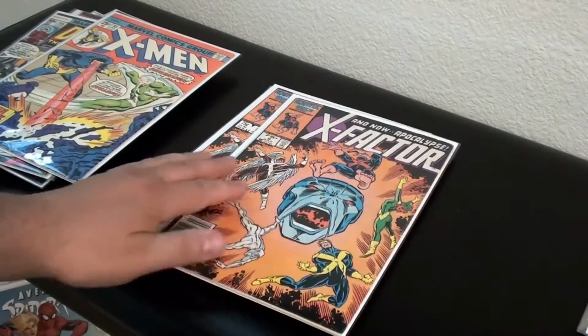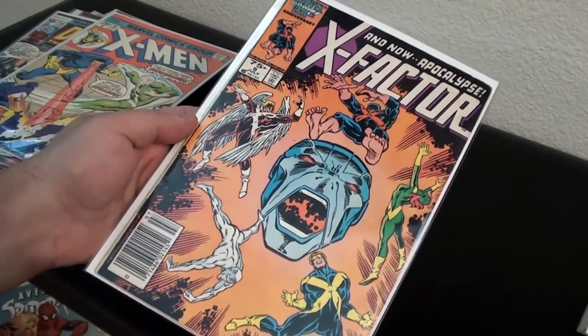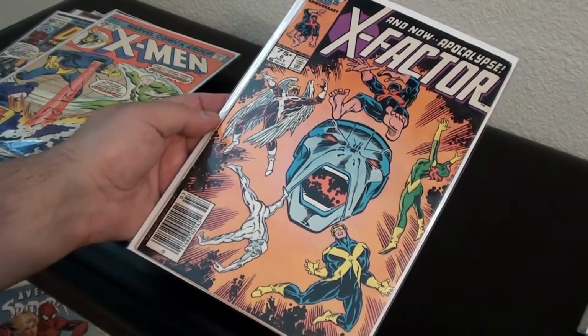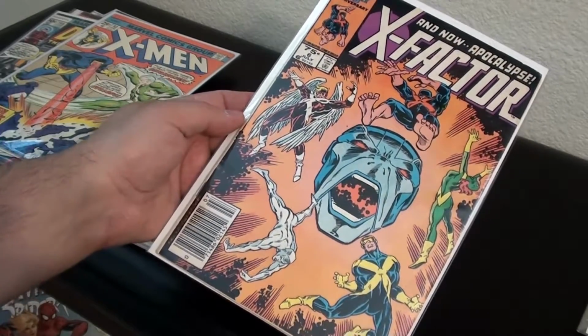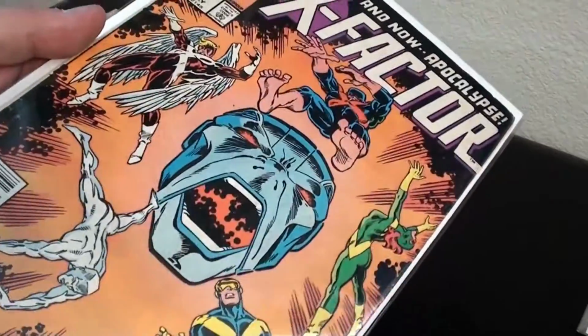And then, so I picked this up off of the CGC message boards. I got this for $15 from a guy. Mid-grade copy. Thought it was a decent deal. It's X Factor number 6. Now, I've wanted it for a long time. I've had this on my list forever.